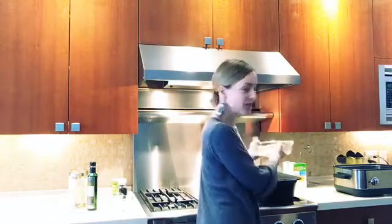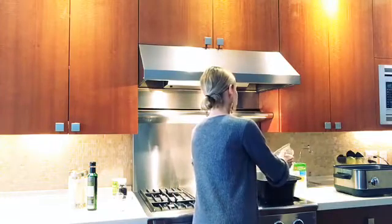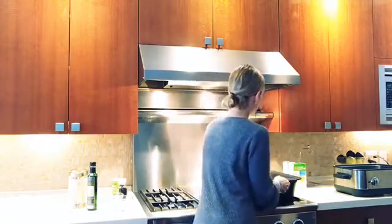You don't have to do this though. If your crock pot doesn't have an insert, you can use the stove top. So I'm just going to stir this around for a minute.